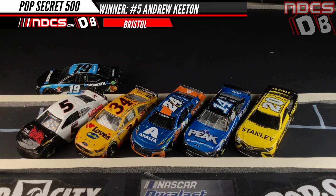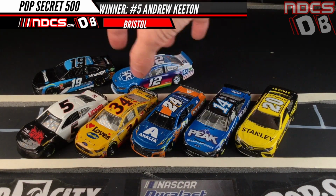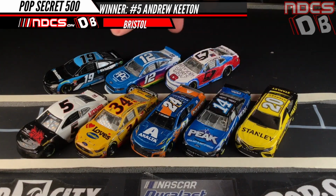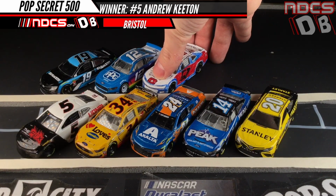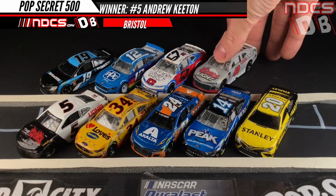Coming home in the 7th place, it's going to be Ryan Blaney. Check this out. Ryan Blaney gets a solid 7th place finish for the 12 machine. He won the Season 1 Bristol race. Dominic Kotareski, I'm telling you, man, can't say enough about this guy. Very good run for that 57 car. Solid 8th place run. And then the 40 car, Chase Briscoe, another top 10.